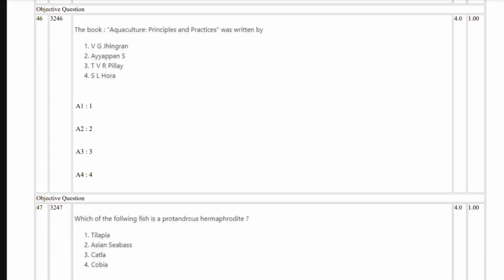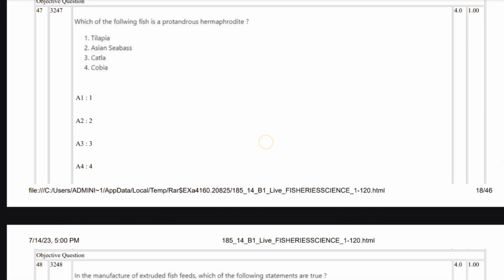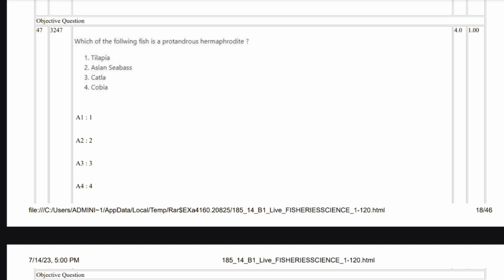Next question. The book Aquaculture Principles and Practices was written by? So the correct answer is option number 3, T.V.R. Pillai. Next question. Which of the following fish is a protandrous hermaphrodite? So the correct answer is option number 2, Asian sea bass.